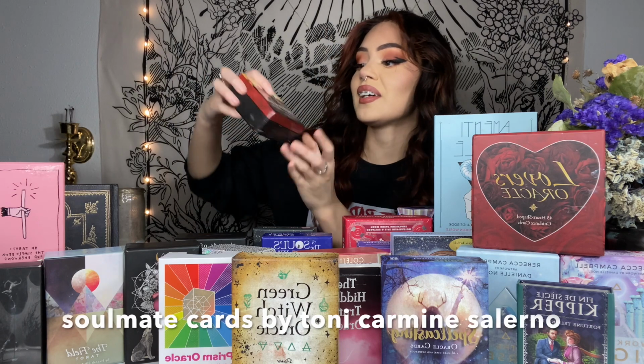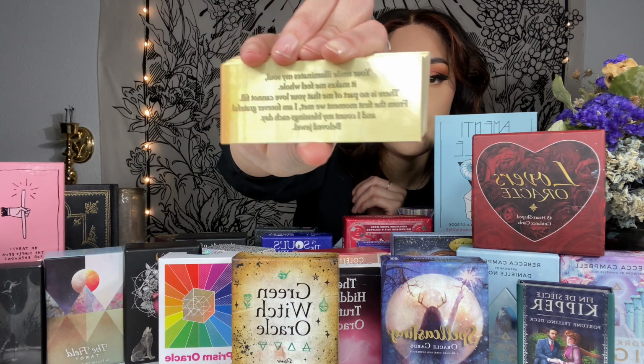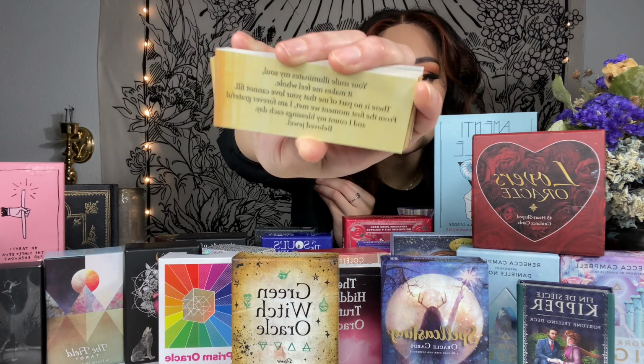The next cards I have here, you guys, is the Soulmate cards by Tony, Carmine something. So sorry, Tony. But these are the Soulmate cards, you guys. And these were actually gifted to me by a friend of mine, and I have no idea where he got them. But these are the little, like, letters. For example, your smile illuminates my soul. It makes me feel whole. There's no part of me that your love cannot fill. It's this deck. Which I love this deck for love readings, you guys. Love it, love it, love it.